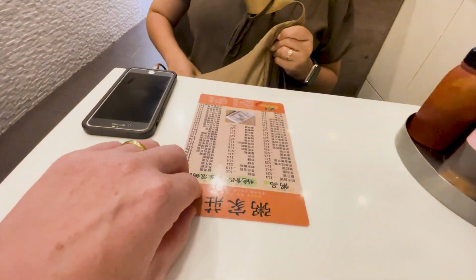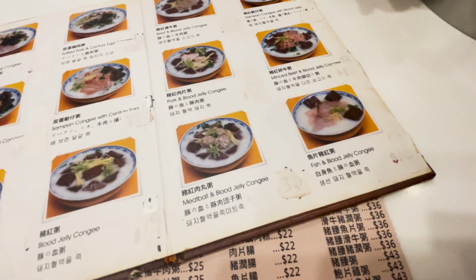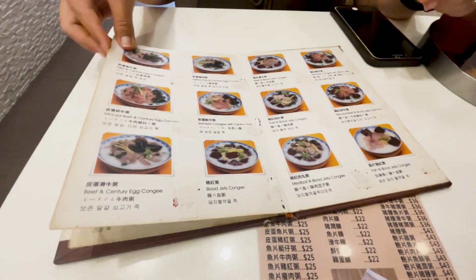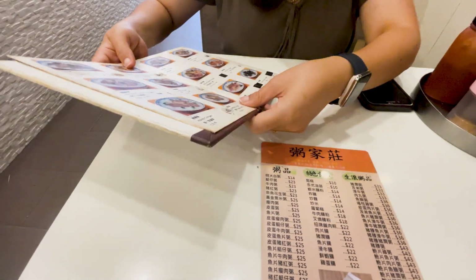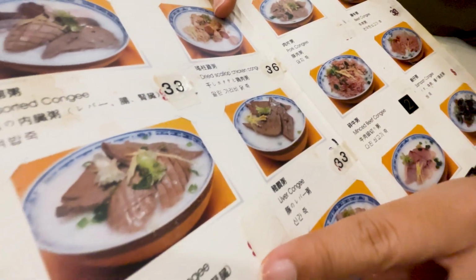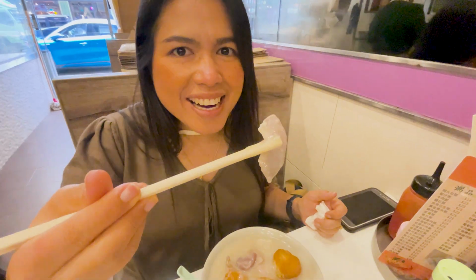You speak Chinese? Oh, you like that stuff, don't you, that blood? I want a liver. You want liver? Yeah, I want liver. Kidney and liver. I ordered the beef porridge, and Fang basically got the offal porridge. What's that? Intestine of pork. Intestine of pork. Let's have a look.